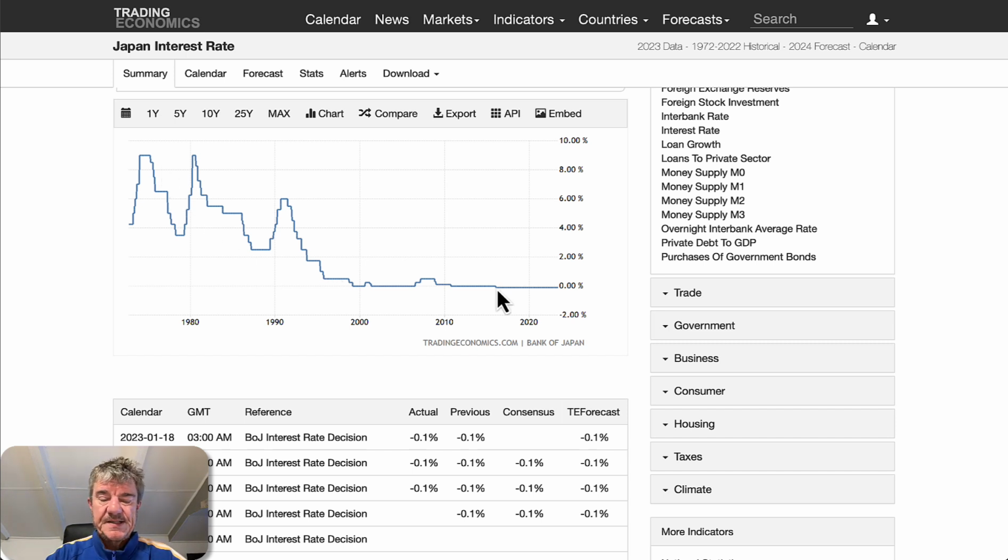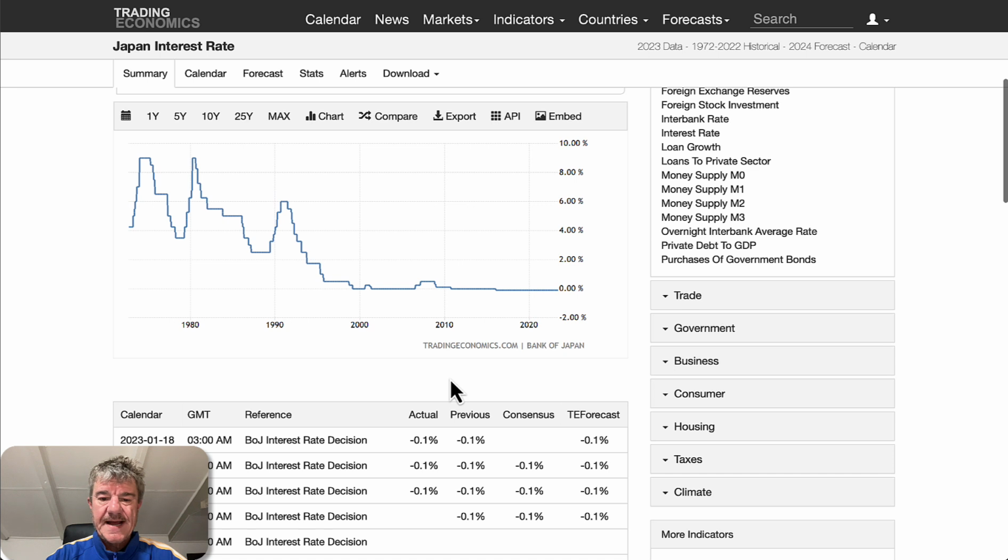We can have a look at the chart going back into the 70s and 80s. And you can see since about 2015 or 2016, I'm not exactly sure when that was, it dropped from 0% to minus 0.1, and it's been like that ever since. But if you look back beyond 2010 to the left of the chart, you can see we've had interest rates going back into the 90s up to 6%, and before that even up to about 8 or 9%.